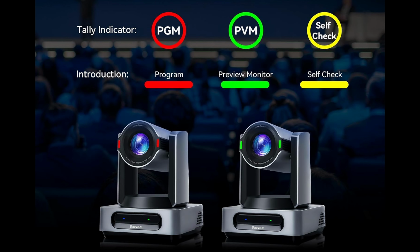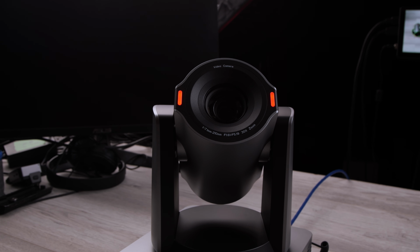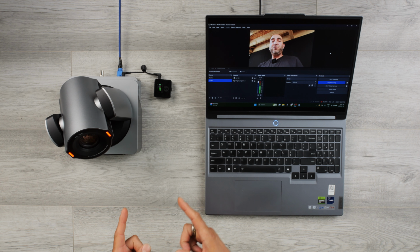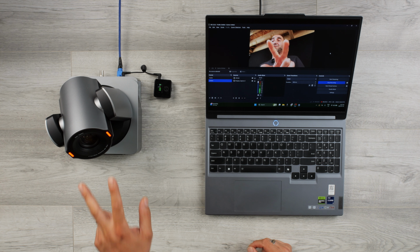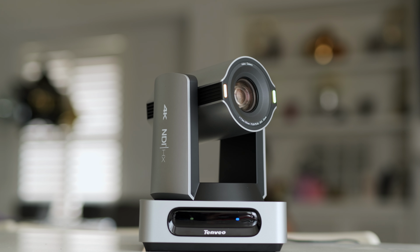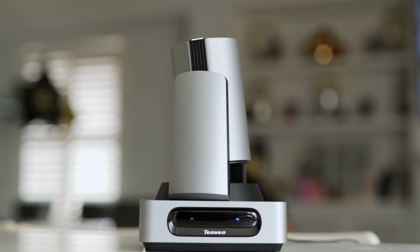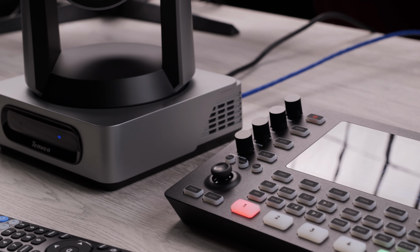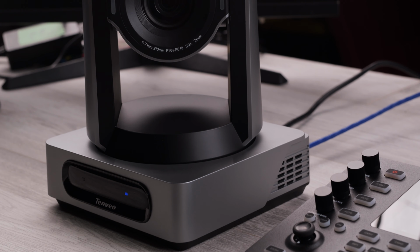The camera also includes a built-in tricolor tally light, making it easy for presenters and talent to know exactly when they're live. A red light indicates program mode, meaning the camera is currently live or streaming. A green light indicates preview mode, and during startup initiation, the tally light displays yellow before turning off once the camera is ready. These visual indicators are incredibly useful in multi-camera productions and live event environments.